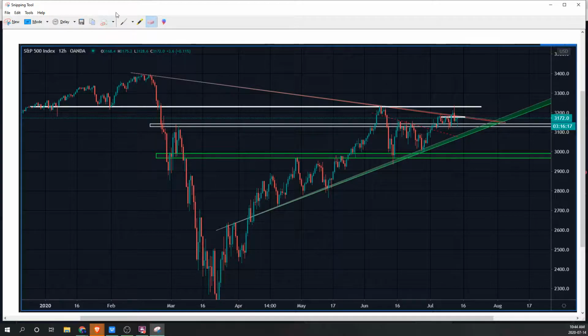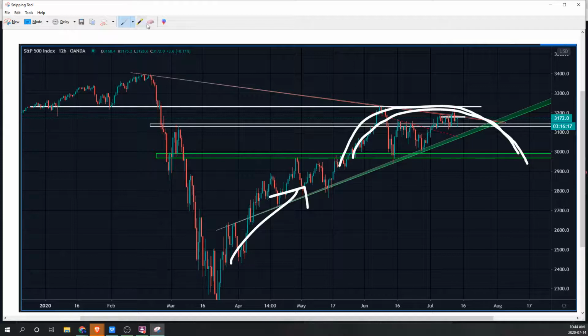But what I'm looking for is, if we are going to get another short opportunity, I would expect and hope this to be a potential rounding top. So we get a strong move to the upside, we get a rounding top, and what we would need to see is this current high hold, and we start making a series of lower highs. And then we get a nice rounding top, right?